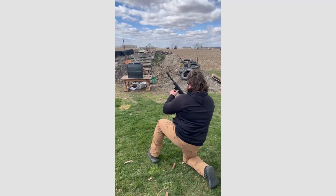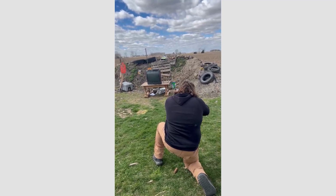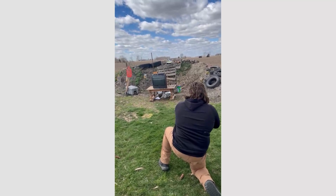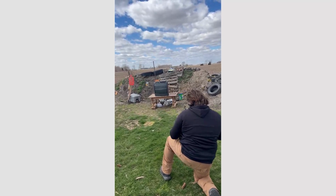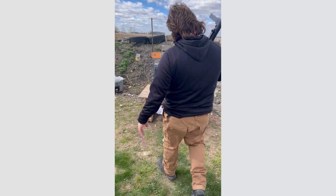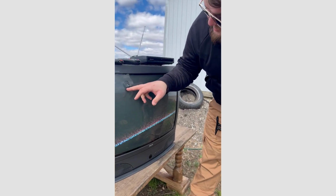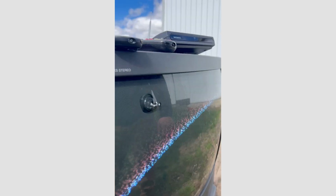MP40 test, take one. Ooh. Wow! That did surprisingly more damage than I thought it would. So much for 50 cal rated. On to our next gun. All that damage.